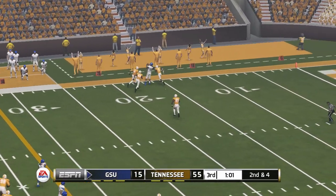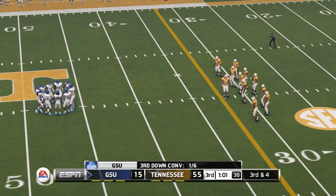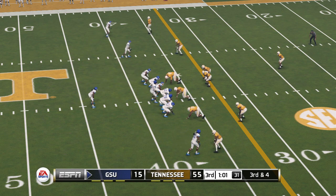Throws it. Incomplete pass. Owens was the intended receiver on the play. They're about 4 yards away here on third down. Three down. Hey, check. Mike 21. Check Mike. Let's go.